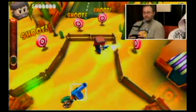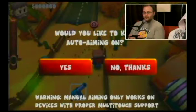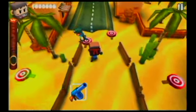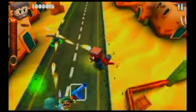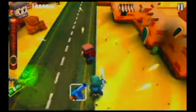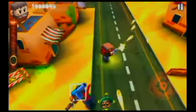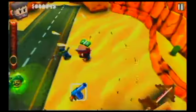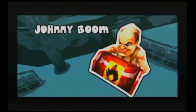Oh, look at that. You're in there. I'm in there. And at the beginning of this game, it shows you how to start shooting by doing these targets. And it asks you if you want to keep auto-aiming on. Yeah, because I'm a loser. What'd you do without auto aiming? Manually. It puts a joystick on the right side, but it's very hard. Can you shoot each other? No. No friendly fire. And the money is shared too. You pick up money, you both get it.